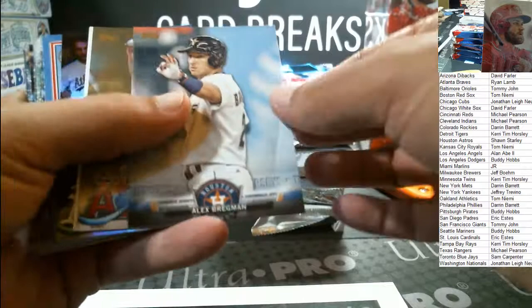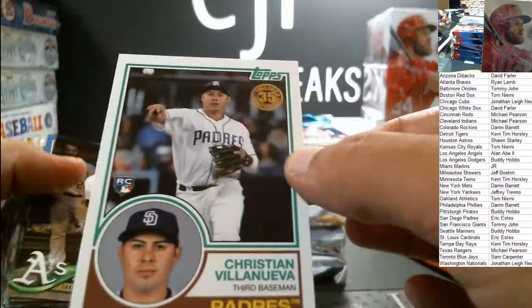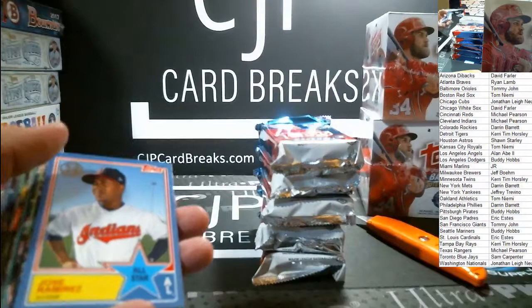Alex Bregman, salute. JC Ramirez, gold for the Angels. Christian Villanueva, rookies, 35th insert. Franklin Barreto, foil there for the Oakland A's. Jose Ramirez, blue border, 35th All-Star insert.